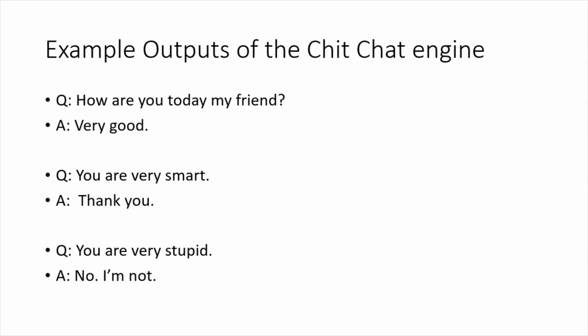So here are some example outputs of our chit-chat engine. For example, when the user says, how are you today, my friend? The assistant will reply, very good. Or when the user says, you are very smart, the assistant will say, thank you. Or when the user says, you are very stupid, the assistant will say, no, I'm not.